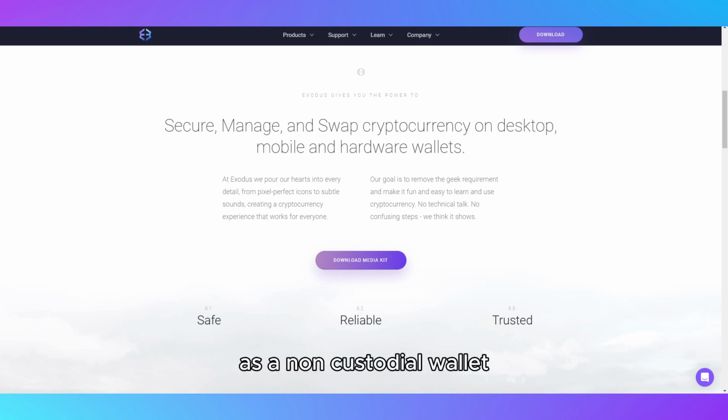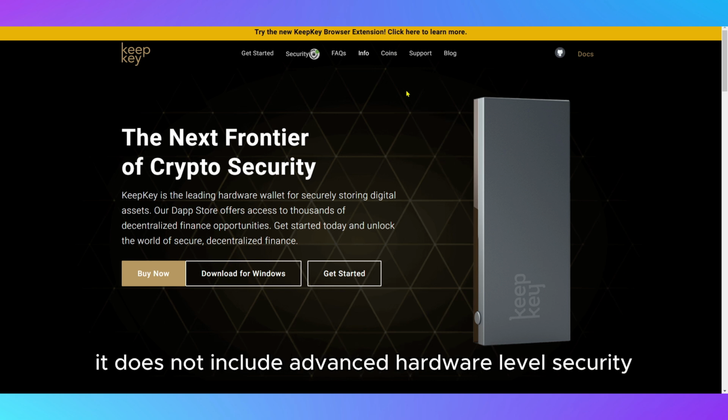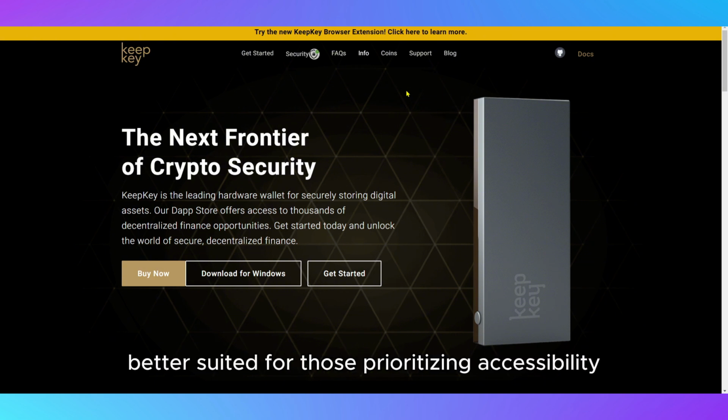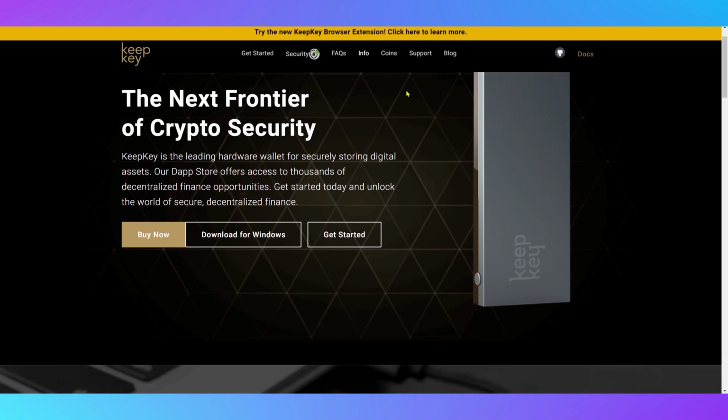As a non-custodial wallet, Exodus ensures users maintain full control over their private keys. However, it does not include advanced hardware-level security or features like multi-signature support, which makes it better suited for those prioritizing accessibility over maximum security.